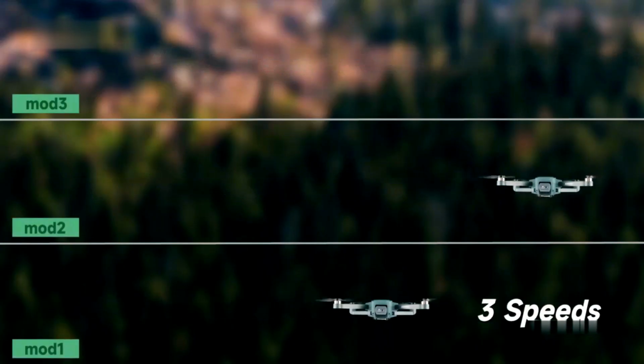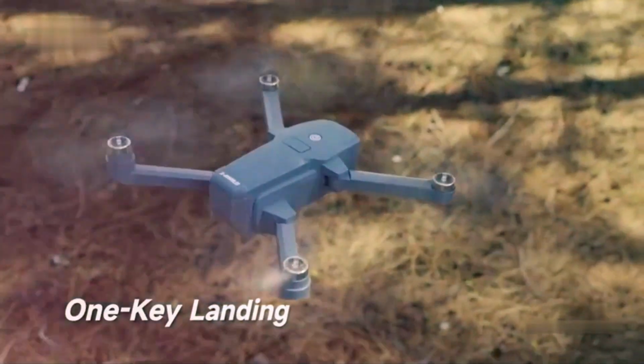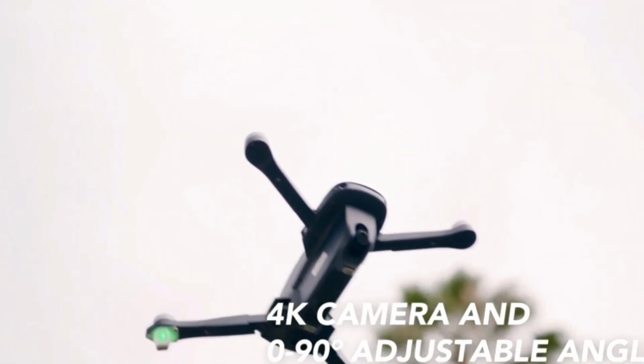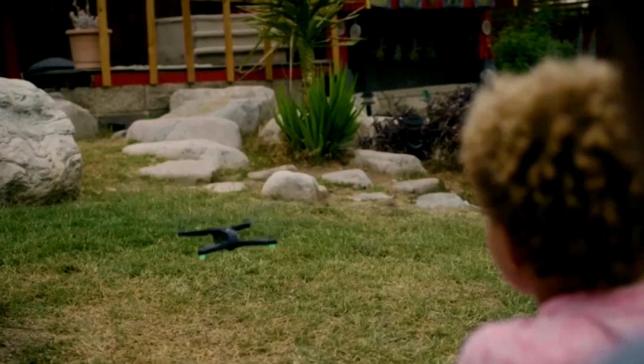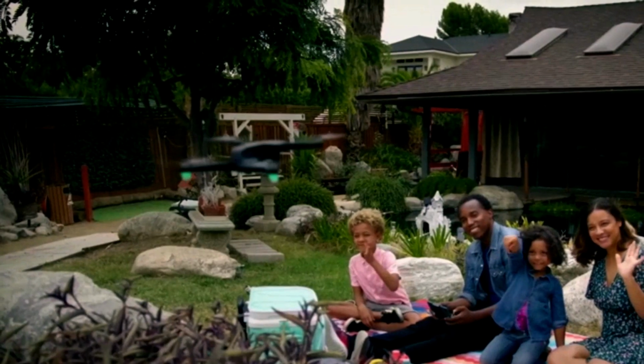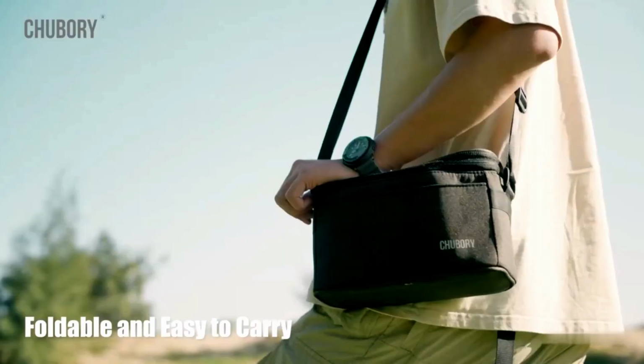Plus, its durable construction ensures long-lasting performance, so you can enjoy countless hours of flying fun. Whether you're exploring the great outdoors or capturing breathtaking aerial views, the Fakjank brushless motor drone is sure to impress with its versatility and reliability. Chuburi X10 GPS Drone, a cutting-edge aerial companion designed to enhance your flying experience.